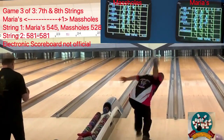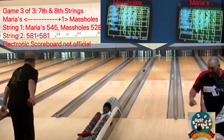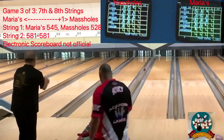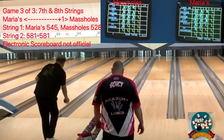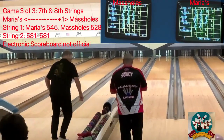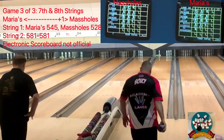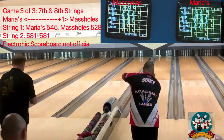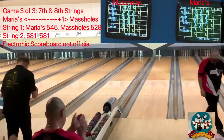Soucy has hometown lanes here in Nashua, Lita Lanes. Punches head pin. Bobby Whitcomb needs some help here. He's got 3 and 4. Kicked off 4, that's good. Third time he's been working on a spread eagle. Plus one there. In this game. And he's got the 2-4-7 left. 3-6-10-7.